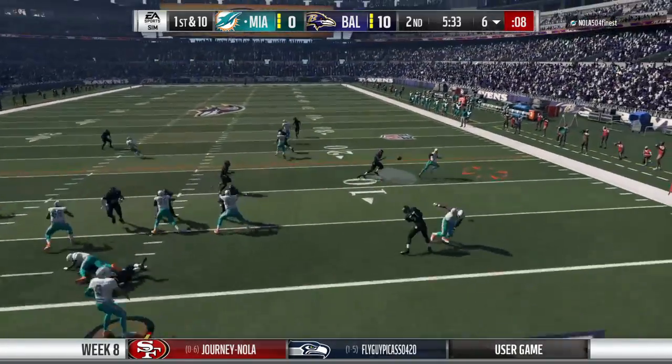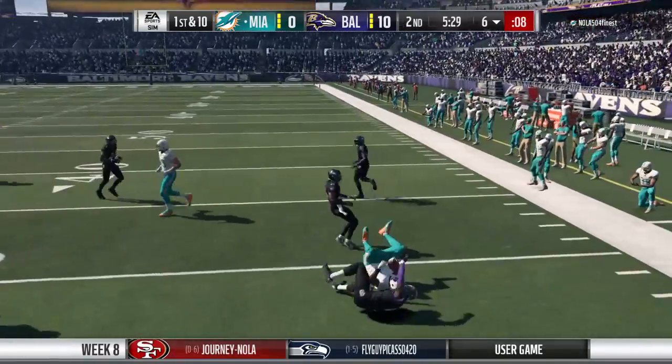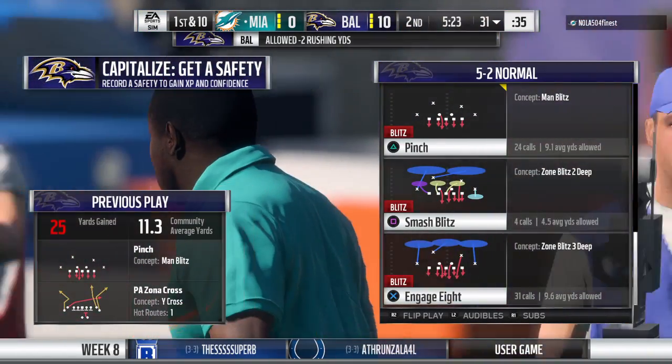Here's a play fake as they set up to throw. And he's got his man on the crossing route. That's Landry. And he's able to get this one all the way past the 30. A really nice gain of 25 yards.